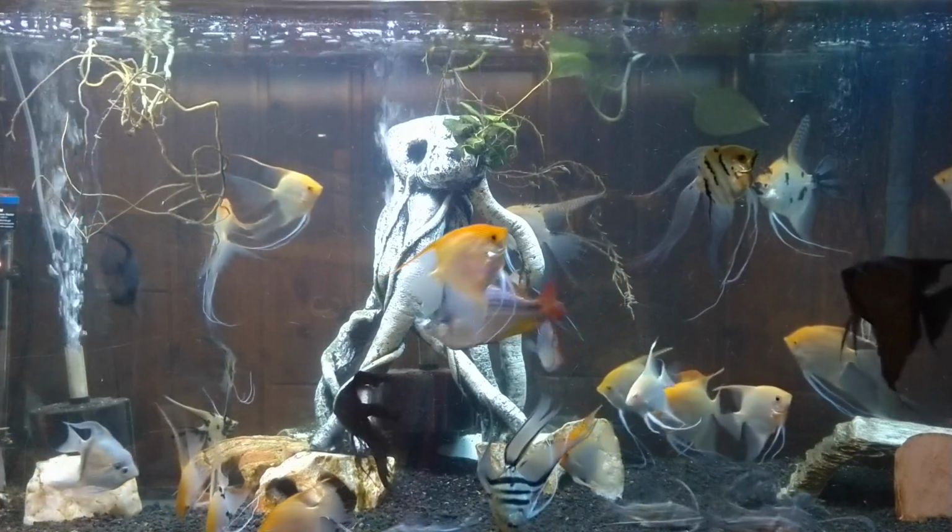So there you go. Great beginner fish. Angels are easy to keep, they don't require a gigantic aquarium, and they're absolutely gorgeous, so this makes them a great beginner fish. I just get this warm and fuzzy feeling all over when I think about angels. I don't know. Does that make me weird?